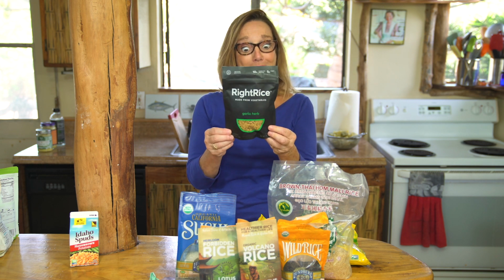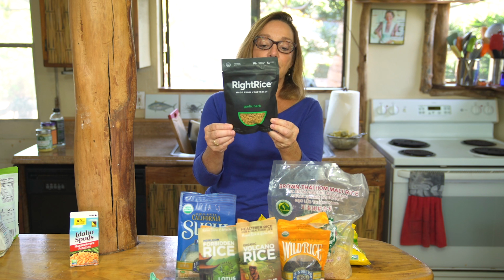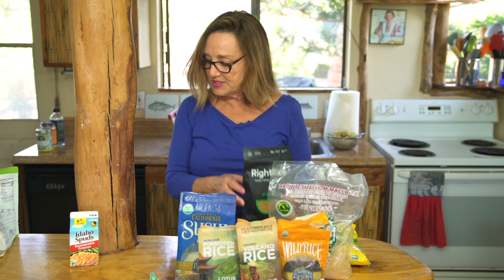And I also found this groovy little product. It's called Right Rice, but it's not made from rice. It's made from lentils and garbanzo beans and pea flour. And this is a flavor. This is really cool. You can just cook this up, and they come flavored. This one's garlic herb. Oh my gosh.